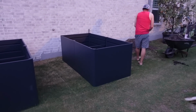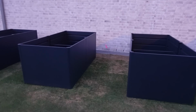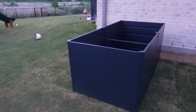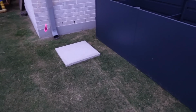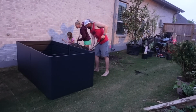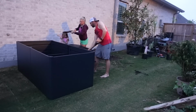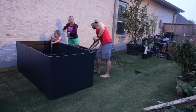So we had some late nights going on. We had some extra dirt on the side of the house, so we're going to start filling up the first flower bed. Chris brought home some stepping stones to test how we're going to build out everything. I think what I'm going to do is 3 stepping stones in between each box. We needed to get that idea so that we could space them accurately before we started filling them, because once these are full, they are not moving.